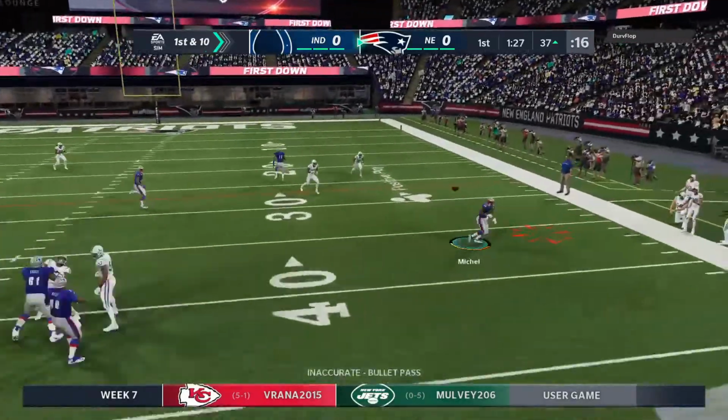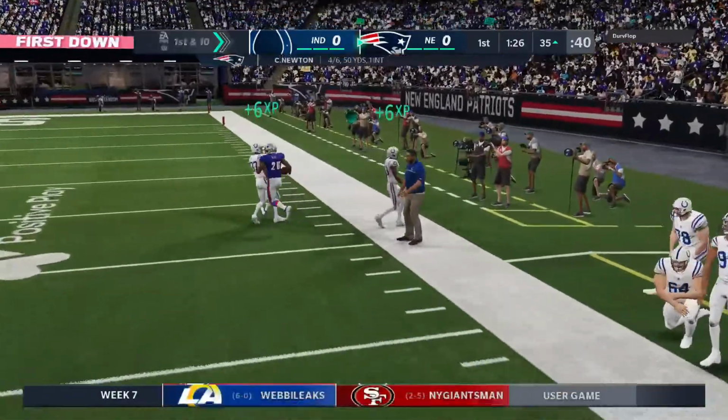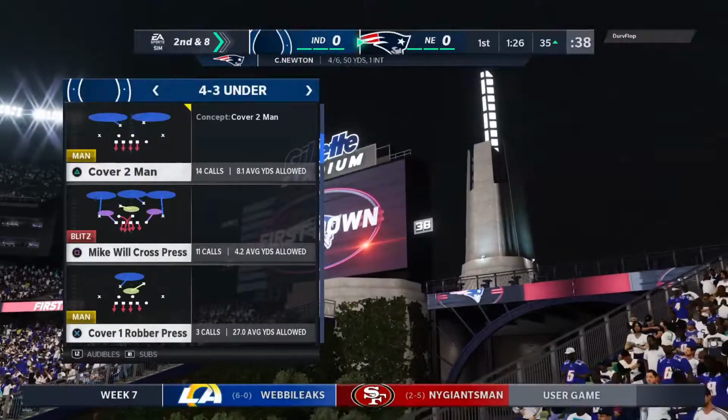A shotgun snap for Newton. And he'll get that to Michel, complete. That catch good for only a couple.